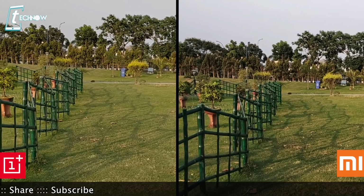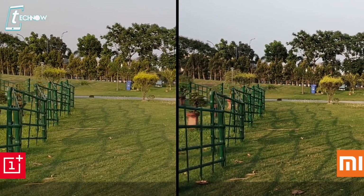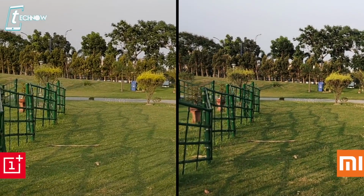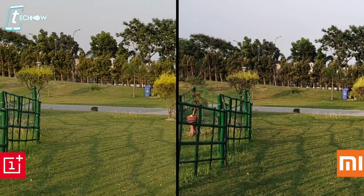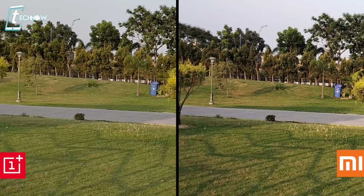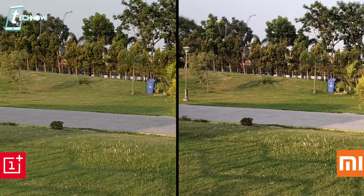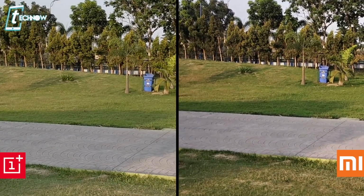Now coming to the rear-facing camera, in this video we are walking with both smartphones and we can see similar results from both. Both of them produce good quality video from the rear camera, both have electronic image stabilization, and both give out good quality stabilized footage.